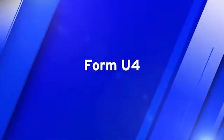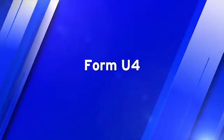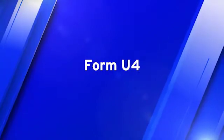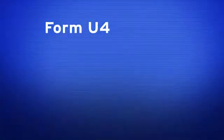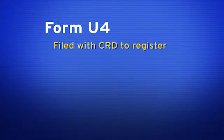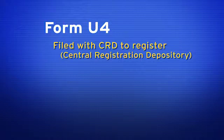Let's take a look at the Form U-4. In order to register with FINRA, registered representatives must complete the Form U-4. Now, the Form U-4 would be filed electronically with FINRA's CRD, which stands for Central Registration Depository, and this is required in order to register.